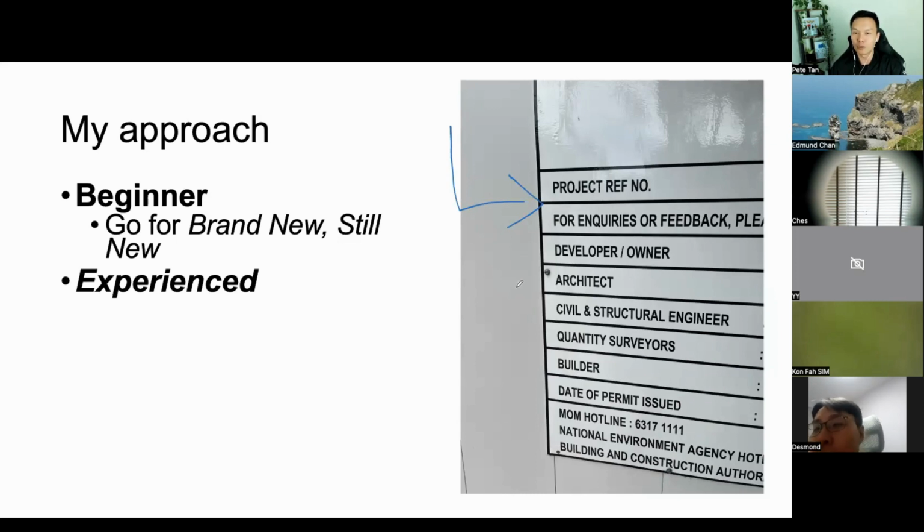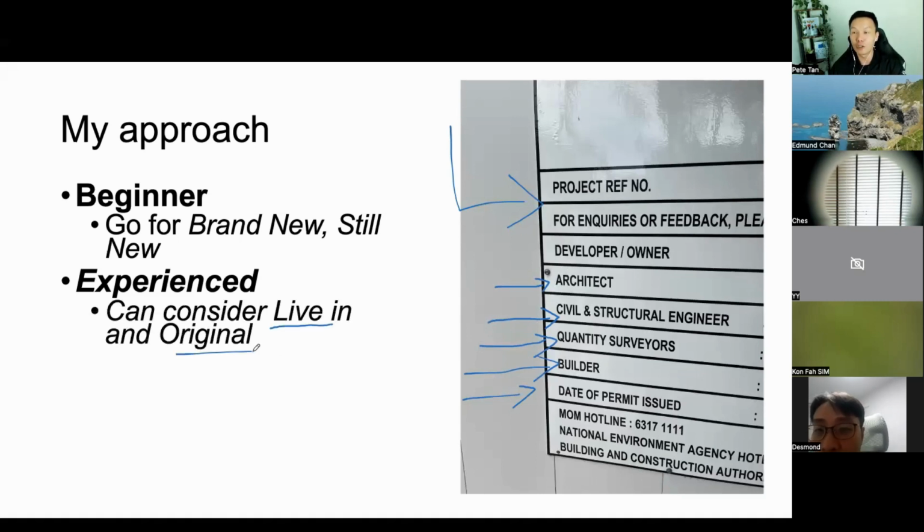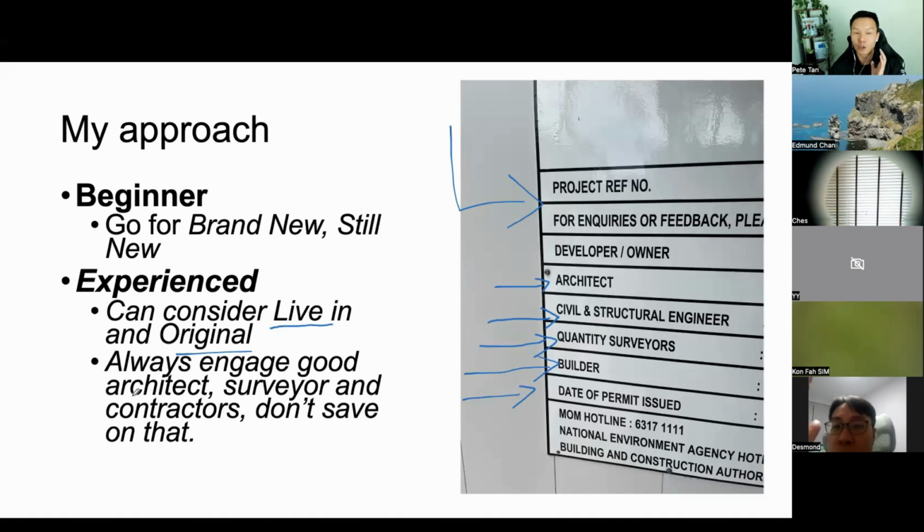Why? Because you need to hire an architect. You need to hire civil and structural engineer. You need a QS, a quantity surveyor. You need the builder, okay? Then on top of that, maybe you need an interior designer, I don't know. Okay? So you need all these to help you go and build a new place, renovate, and get all the approval done. Okay, so if you're going to do a new build, right? Yes, you can consider a live-in, right? An original, and then you build it up to become new or even still new. But make sure you always engage the good professionals. Don't save on this kind of money. Not worth it.